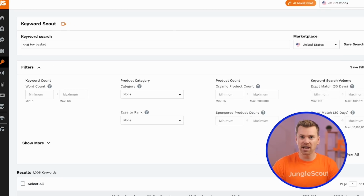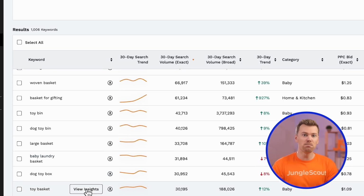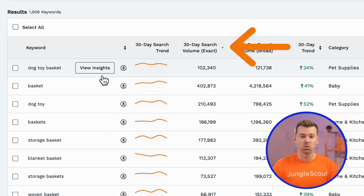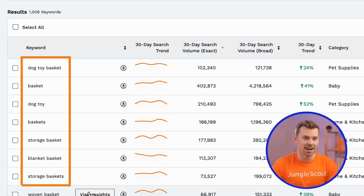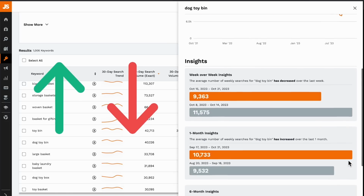From here, Keyword Scout will then show you all the top keywords that customers are using to buy this type of product. In the list here, you'll most likely discover a bunch of new search terms that you probably haven't even considered yet. And because it's automatically sorted by the search volume, all of the most popular terms will be right here at the top. Now, as you go through this list, you can open up each keyword to see the average search volume over the past 2 years. And this is a really great way to see if the keyword or the product even is trending up or trending down.